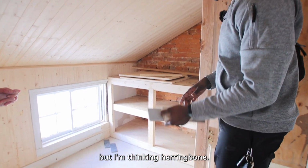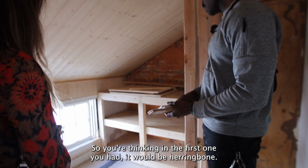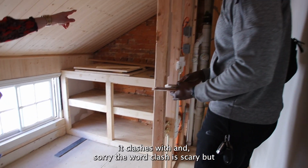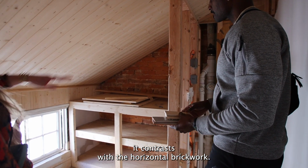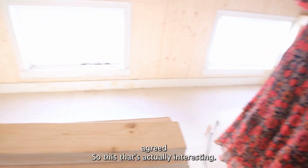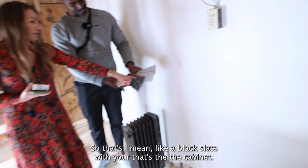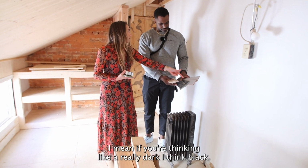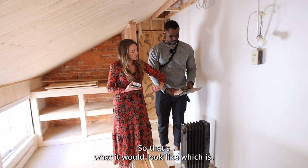But I'm thinking herringbone instead of the straight. So you're thinking the first one you had would be herringbone. I like that, and do that all throughout. It clashes with, sorry, the word clash is scary, but it contrasts with the horizontal brick. Agreed. So that's actually interesting. This looks good, black slate with your cabinet. I mean, if you're thinking a really dark black, that's what it would look like.